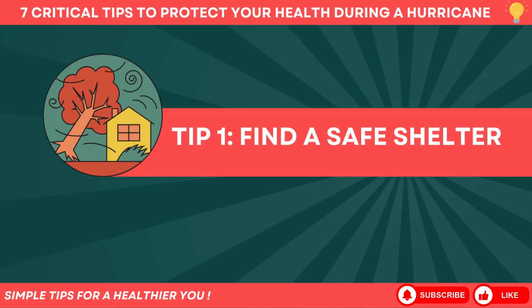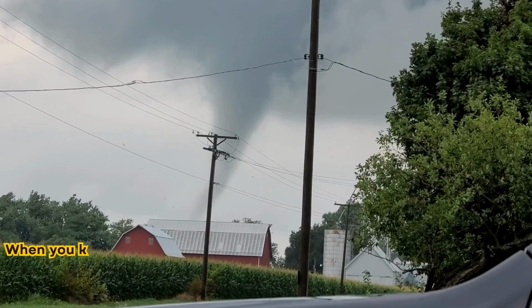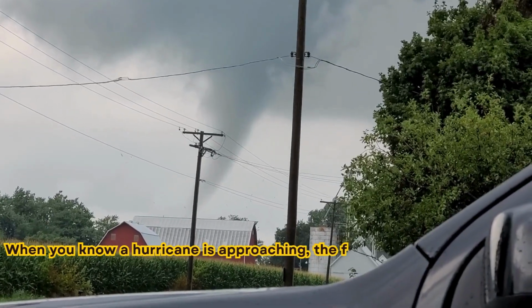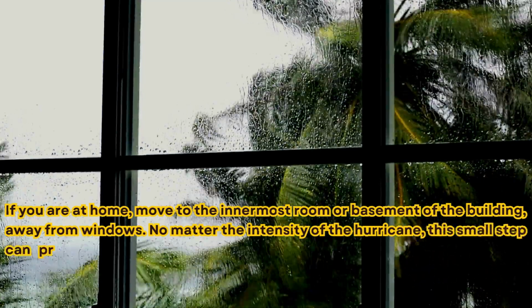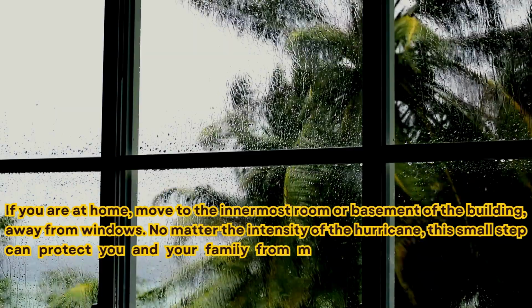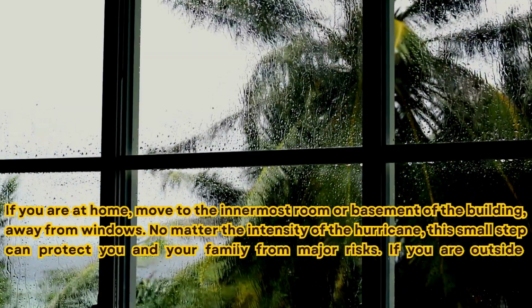Tip 1. Find a safe shelter. When you know a hurricane is approaching, the first thing you should do is find a safe shelter. If you are at home, move to the innermost room or basement of the building, away from windows. No matter the intensity of the hurricane, this small step can protect you and your family from major risks. If you are outside, immediately head to a safe indoor area and avoid open spaces.